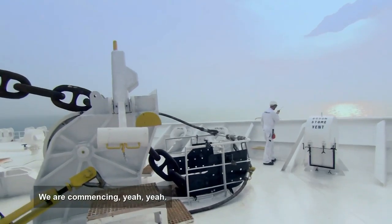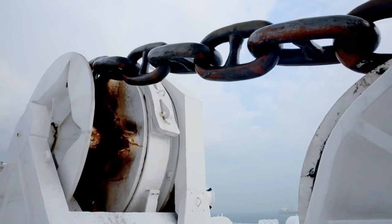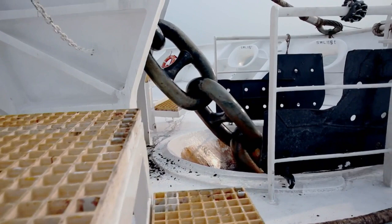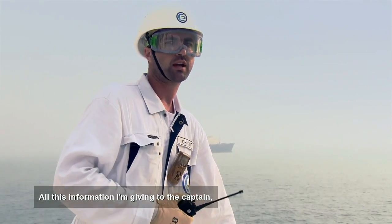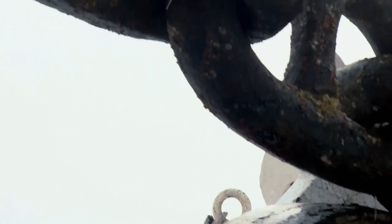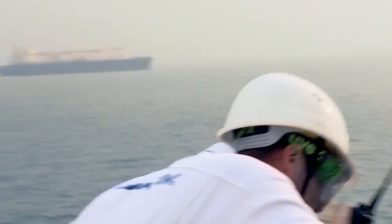We are commencing here. These anchors need to be strong enough to hold the fully laden 551,000-ton ship in place. Their chains alone weigh 340 tons. I'm here to monitor the tension of the chain. All this information I'm giving to the captain, who is controlling the main engine. Now it's 12 o'clock, moderate. Engine is running, yes, the engine is running. Okay, copy. Still running.